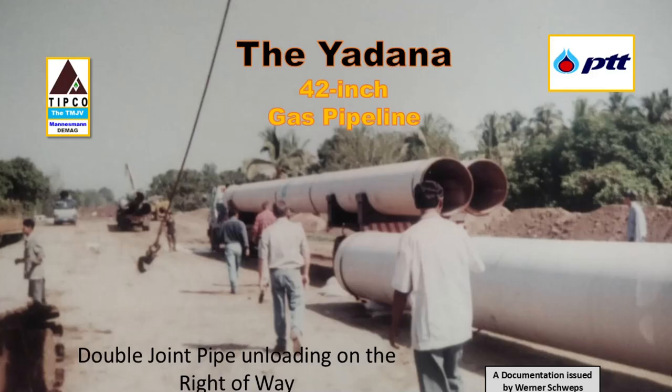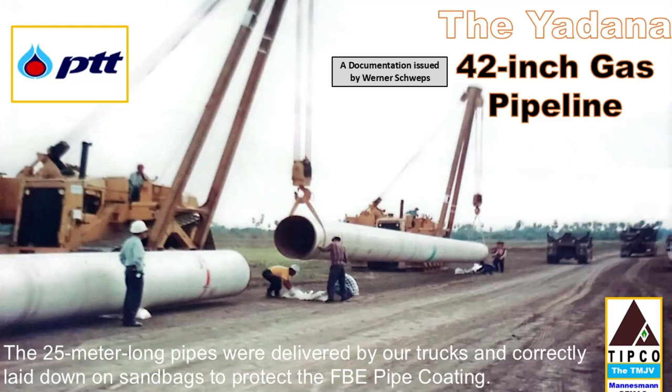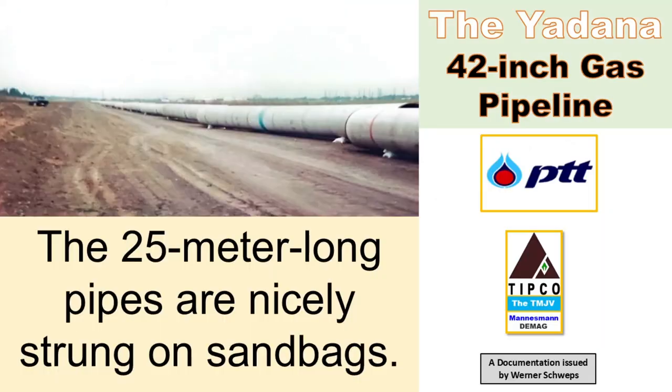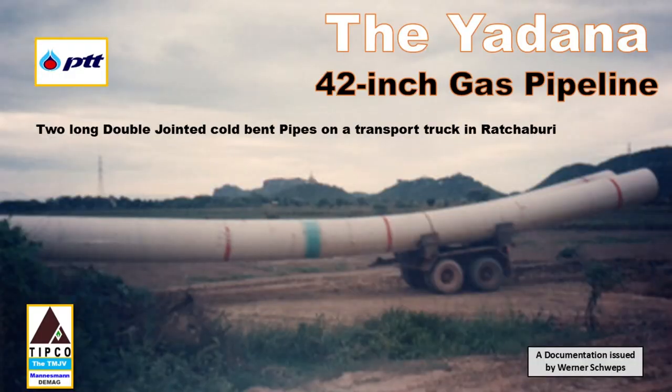Nevertheless, we started the pipe transport with our 25-meter-long double-jointed pipes by our trucks directly onto the right-of-way. Upon arrival at their location, the long pipes were unloaded by us and correctly strung on sandbags on the right-of-way. Our pipe field bending was carried out at our pipe double-joint storage yard in Ratchaburi at Highway 4, and the bends were transported to the right-of-way.